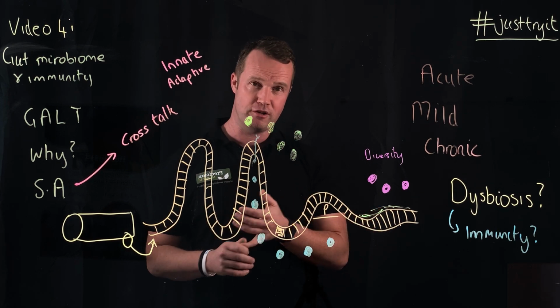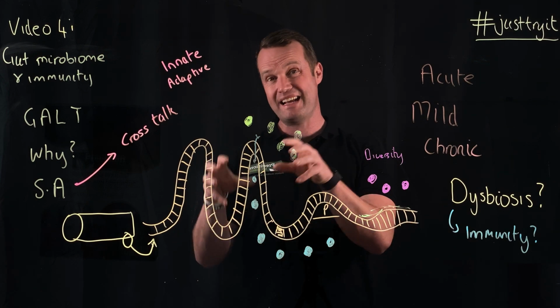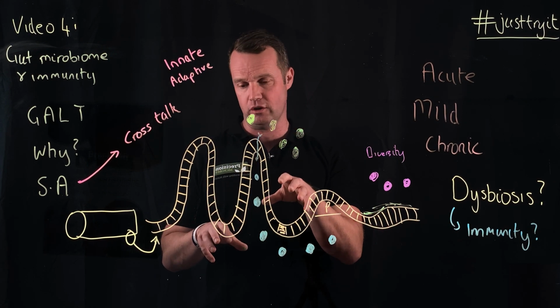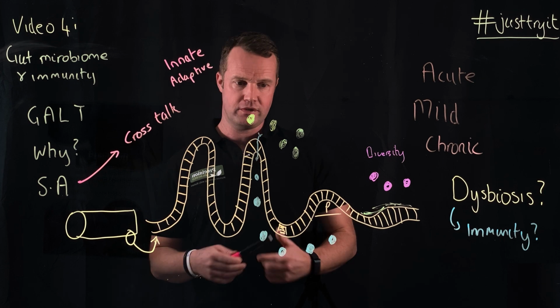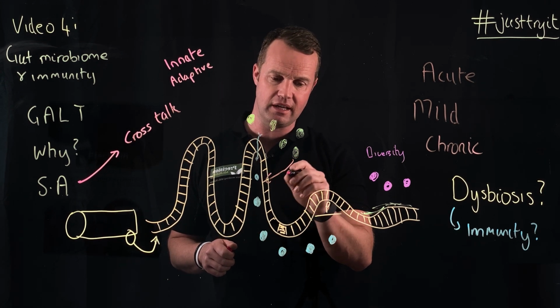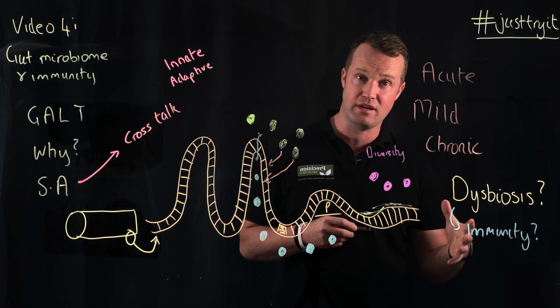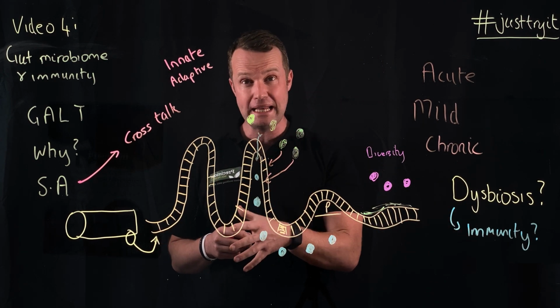We have areas like Peyer's patches and Paneth cells as well. So there's a lot of immune activity in the gut. But what's really important to understand is that beneficial microorganisms in a healthy gut are constantly sending signals to the digestive tract around invading pathogens, around regulation of immune systems.